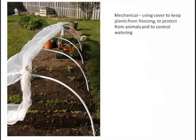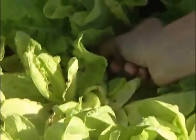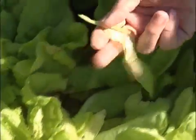There are reflective mulches to reduce insects too, and you can provide covers to keep plants from freezing, or to keep their leaves dry, or to keep the bugs out. You can also remove diseased leaves or plants to slow the spread of diseases.